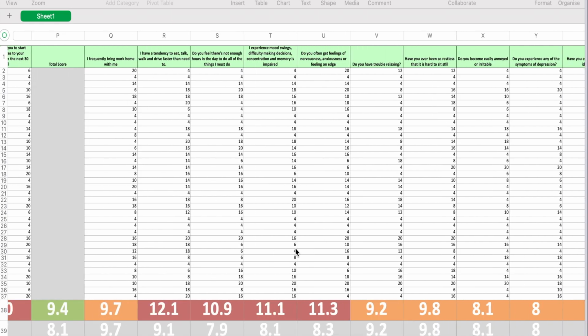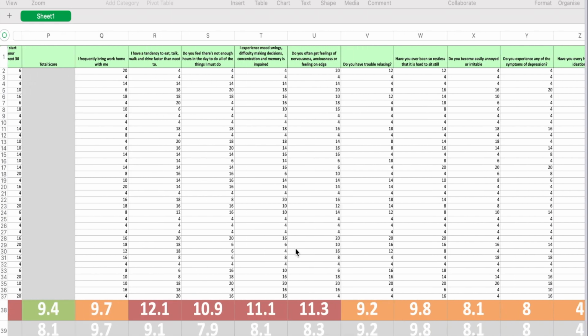As we scroll across to the mental health section, which I know most companies would be interested in, you can see this tendency to eat, talk, walk and drive faster than they need to, not enough time in the day, frequently bringing work home with them. It tends to be a common theme across the board of this company.